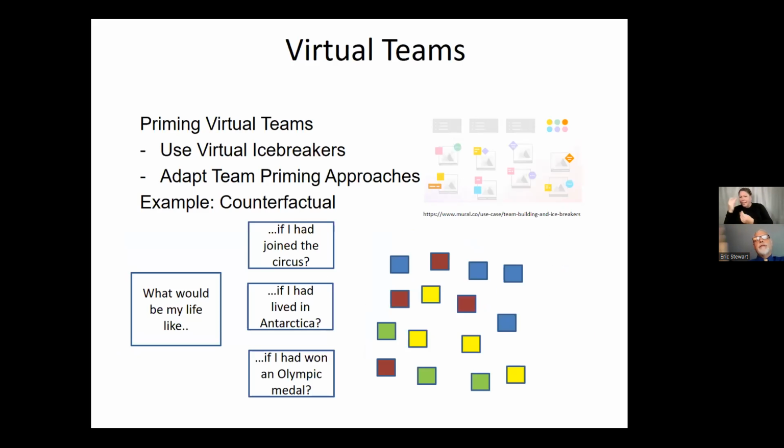If we're working on a virtual team, we want to prime their thinking. We can take any of those priming activities that we did in teams and put those over in the virtual space. For example, the counterfactual icebreaker. What would my life be like? You can have a little card that says this, and then you can add little cards and have people join in and give the answers on little post-its. What would my life be like if I had joined the circus? What would my life be like if I had lived in Antarctica?